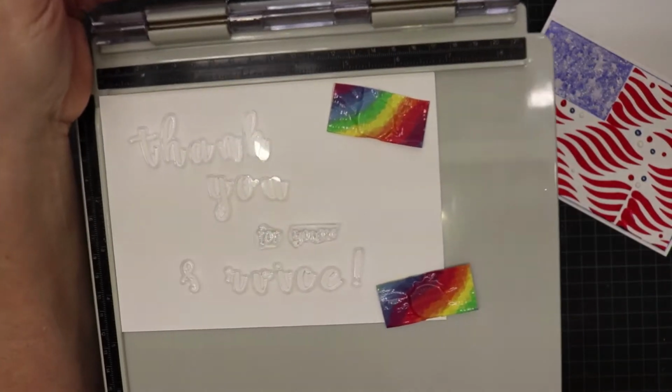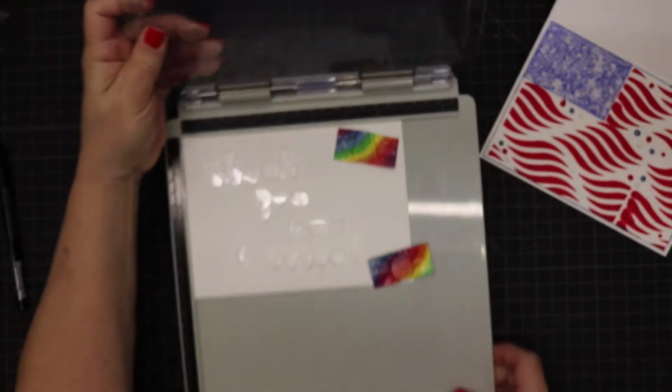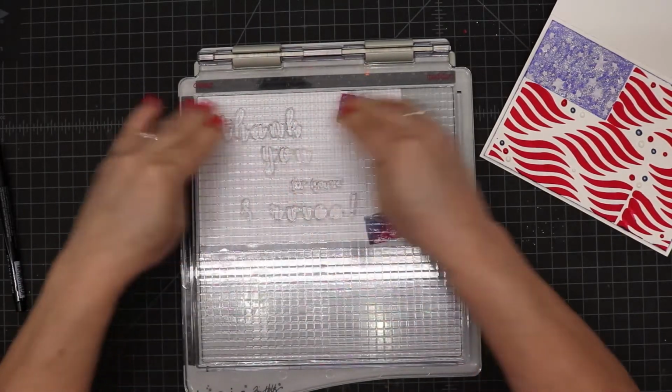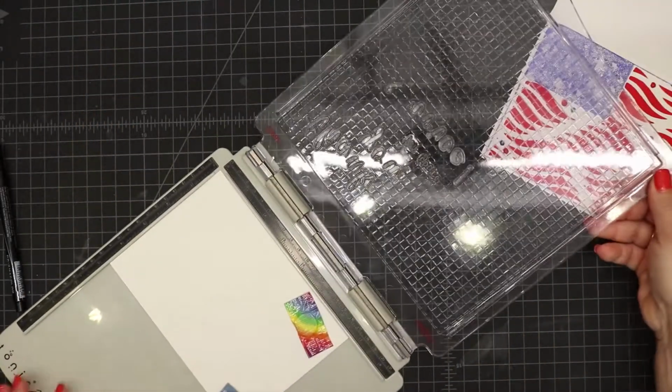Okay, now I'm going to take my Tim Holtz platform, and I have these individual alphabet letters that I'm going to use to do the sentiment on the inside of the card. And it just says thank you for your service.